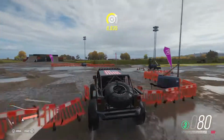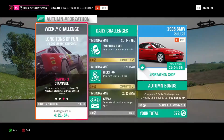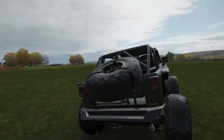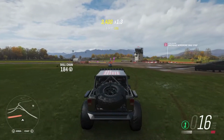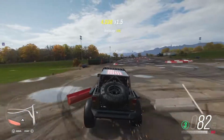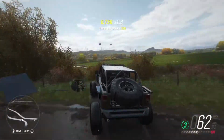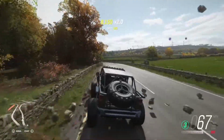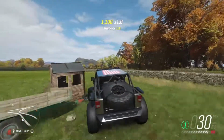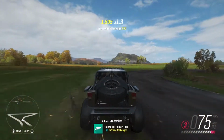Pretty close to the 20 wreckage skills, I would imagine. Let's see. We got 13. Okay. It was just normal wreckage. It wasn't like ultimate wreckage or anything, just normal wreckage skills. Skill chain there. Alright, Stampede. There we go.